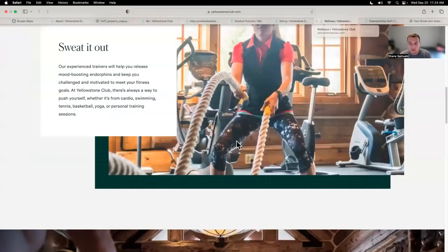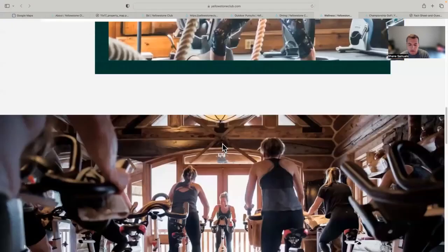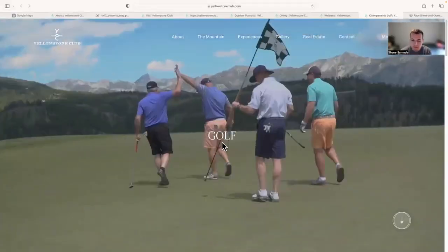So the next thing I'm going to talk about is the wellness. Just because of the type of people there, they are focused on lifespan and health span. So there's a large gym and a bunch of trainers, and then there's also tennis, basketball, yoga, swimming, and all different types of cardio. And there's also the push of kind of like relax and rest, massage, spas, stuff like that.